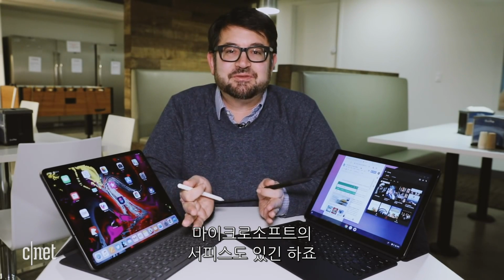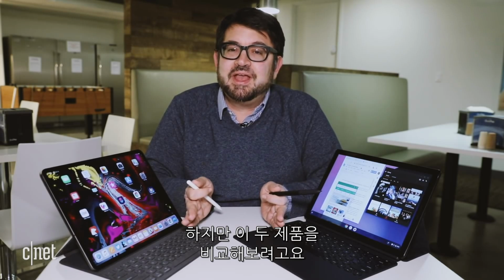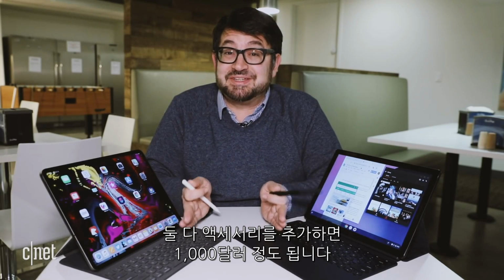Sure, there's the Microsoft Surface, but I think these both carry it forward, but they both cost about $1,000 when you add up all the accessories.